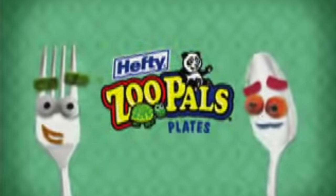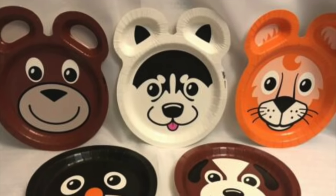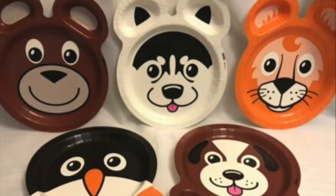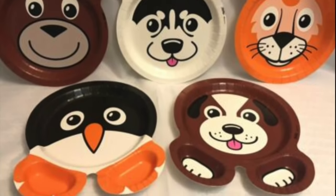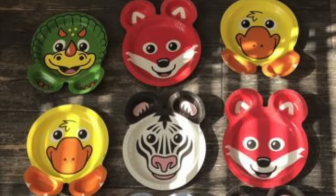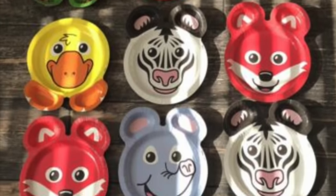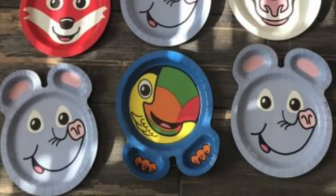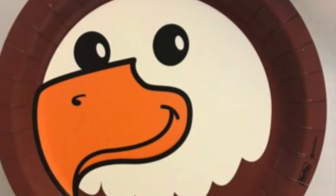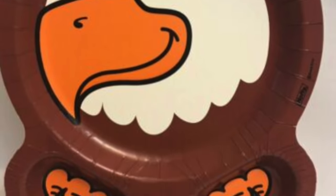These are Zoo Pals. Zoo Pals are a line of paper plates which combine the concept of animal faces and a unique shape for an incredibly fun dining experience. Every plate features a cartoony animal design in bright bold colors, and breaks the sections of the plate down into threes. The larger areas are used to hold bigger food items, while the smaller ones are mostly reserved for sides or condiments.